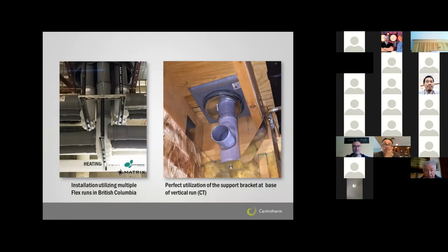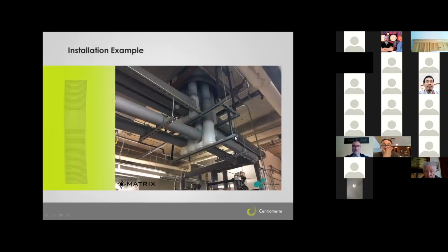A couple of quick pictures. They're just showing multiple. This is obviously a much larger original boiler plant, and then they're taking advantage of that large B vent and using it as a chase for several, as it appears, probably high efficiency category 4 boilers, or most likely boilers. Here's an example just using that support bracket at the base for perhaps a B vent run of the flexi. And again, just another installation example showing they're using Unistrut to support these base unit assemblies.